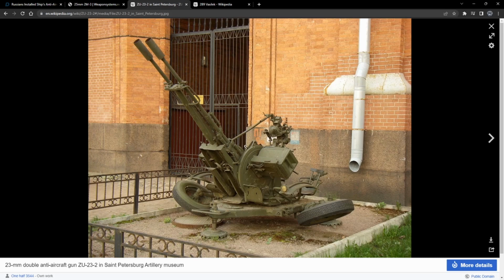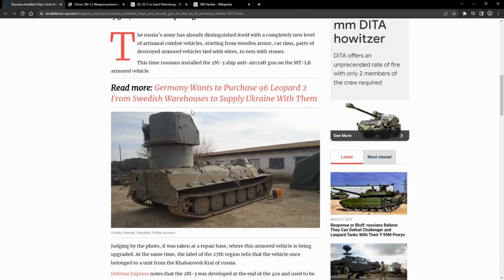Just look at this one. This is the ZU-23, the 23 millimeter anti-aircraft gun, mostly from the same era, maybe a bit younger, if you can say so. But still, it is used very widely, mostly in an anti-personnel, anti-infantry capacity, maybe against some light trucks, but mostly anti-personnel. And it is fired in direct fire mode, quite successfully. We have quite a lot of them installed on trucks, on everything. So if you don't dismiss this, why should anybody dismiss that one?